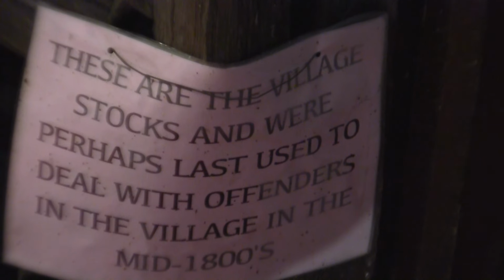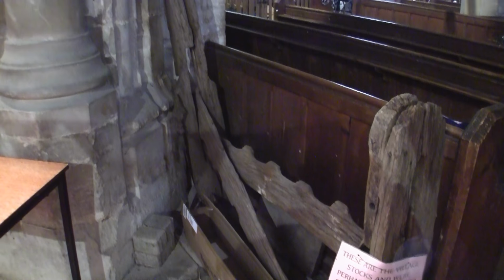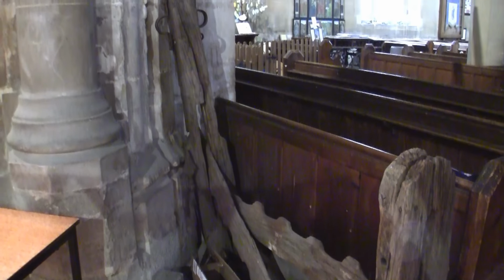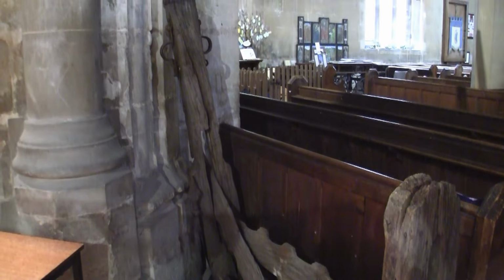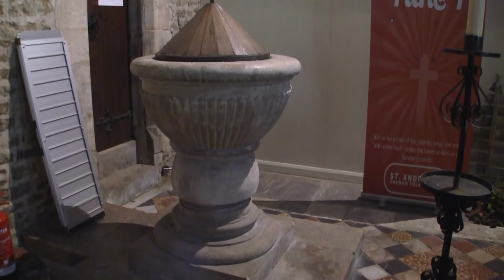This is interesting. Here are the village stocks and whipping post provided by the church wardens in 1600 and put into the care of the village constable. This 18th century font has a heavy fluted bowl.